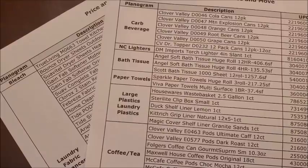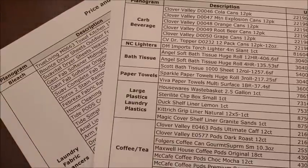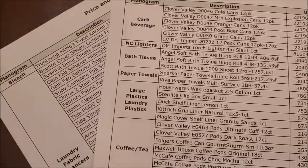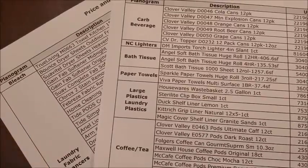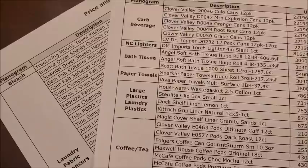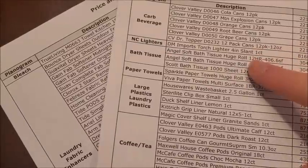All right, and then before I let you guys go, I am going to show you guys images of the list of discontinued items. There are two categories that I know you guys will be especially interested in, and one of them is going to be the laundry items right here. I do have that picture in the next clip that you're going to see. So you guys, please feel free to screenshot that so that you'll have that available. And then also the bath tissue items here.